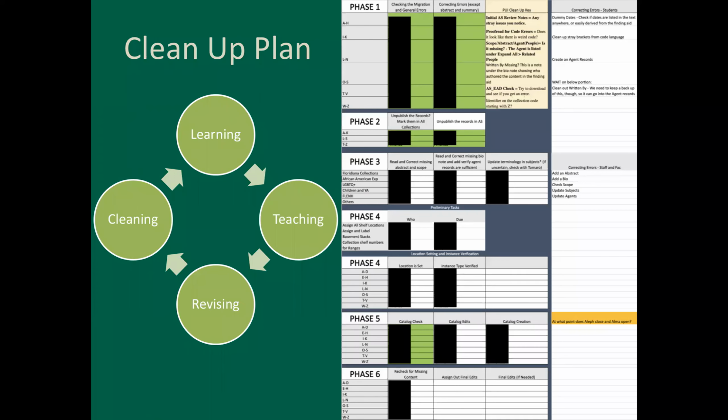And then we'll do a final quick check, which will be directed by students who will go through and check that all of the collections look right at the end. And at that point, we'll be able to say that we're done, but I don't think anyone's ever really done, right?